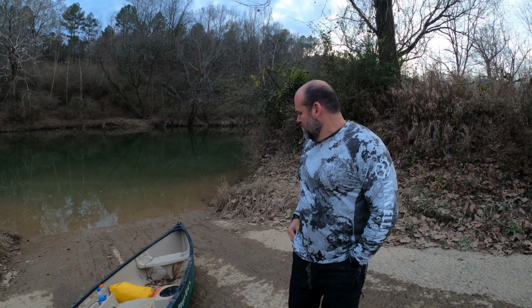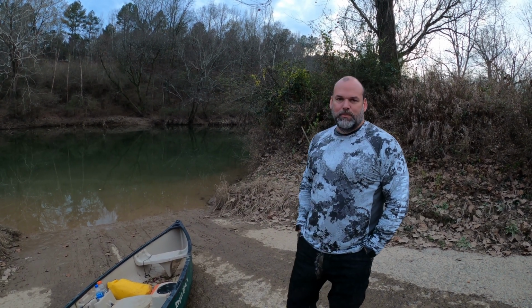We got the boat here. It's kind of muddy. You can tell where the water's been up from where they generated. But we're gonna load up here, head on back.